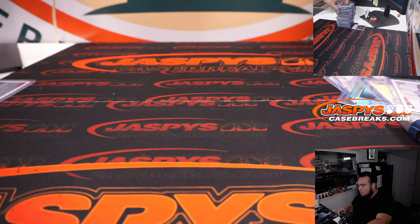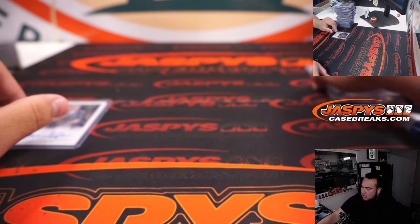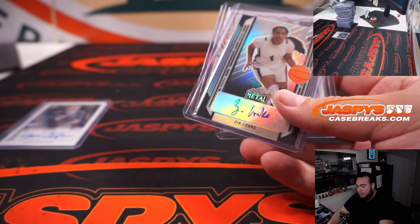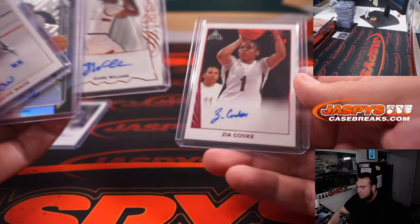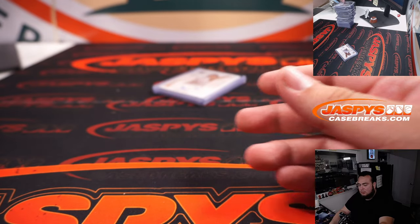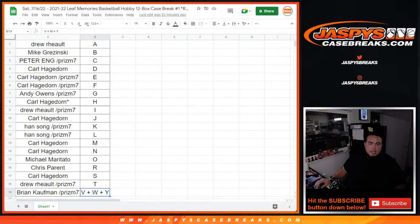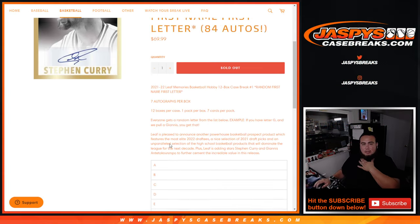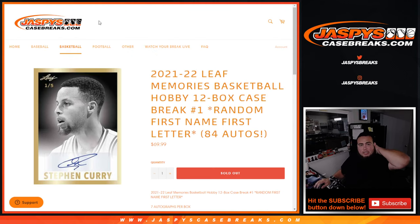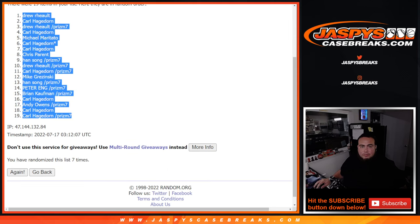All right, so we did manage to get one 1-of-1, which is John Calipari. Like I said, we'll just randomize this all in one lot. Zaire Wade, Miles Bryant, of course, there's there. Zia Cook, Zaire Williams, and Zia Cook. All in one lot. So letter Z combo there. And appreciate it, guys. So, again, this case obviously didn't have a bigger vet, like a Steph Curry or Giannis and those guys, but doesn't mean our next case won't. Every case is totally different.